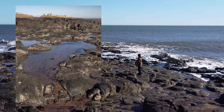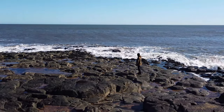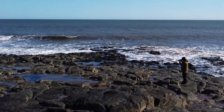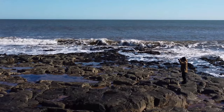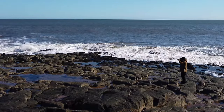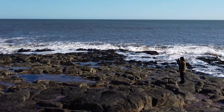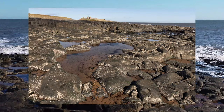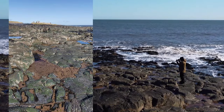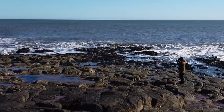Now I think the tide's coming in at the minute, looking at this, so we might not be too long down here. Okay, I'm back. I've got the polarizer on now, just taking the glare off the water, saturating the colors. I'll show you a couple of shots here, and I'm just turning the polarizer round until I get the desired effect. And because I'm going portrait and landscape, I keep having to make sure I turn the polarizer round to get the maximum effect. So the polarizer is now full on for this shot.